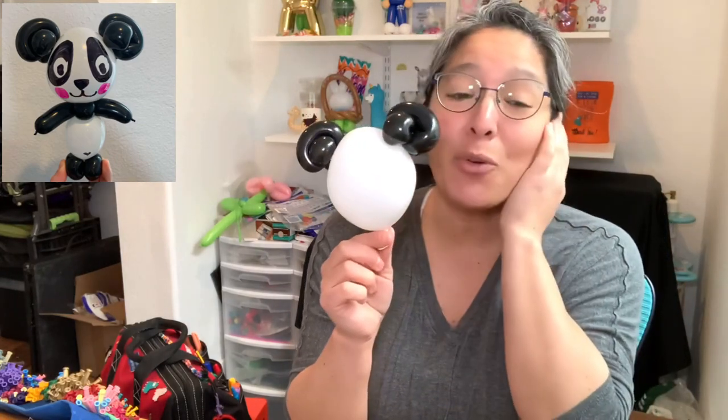It's a panda. And if you think, oh, I don't have time, this took me forever, just make it into a bracelet and look how cute it's gonna look. Okay, but we're gonna keep going.